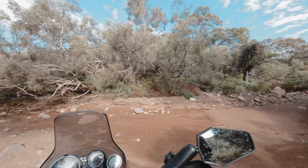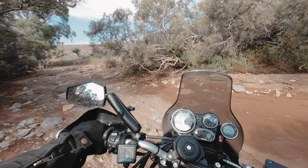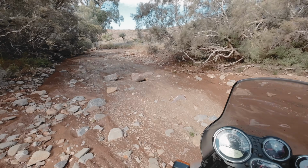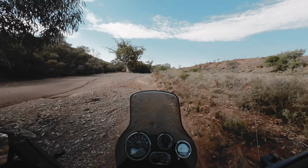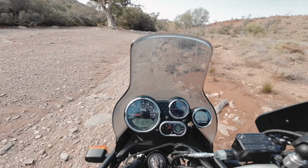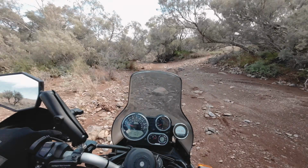I came to a dry riverbed. It had the same issue as the one in the previous valley, where the trail had been covered by the river sand from the downpour of rain. I had a 50-50 chance, so I picked left. It seemed I'd picked wrong, so I turned around with as little throttle as possible, not wanting to dig the back tyre in again on the soft river sand.